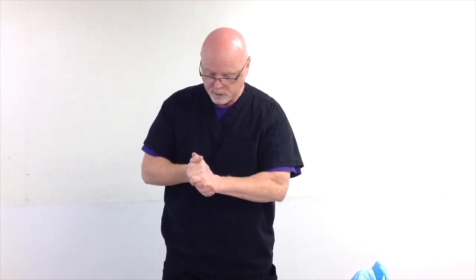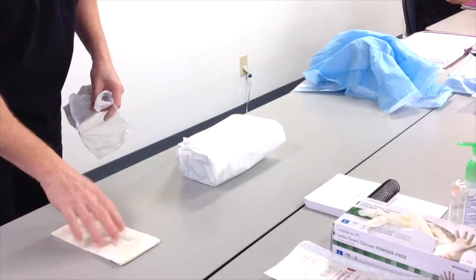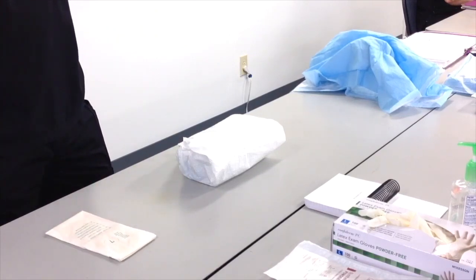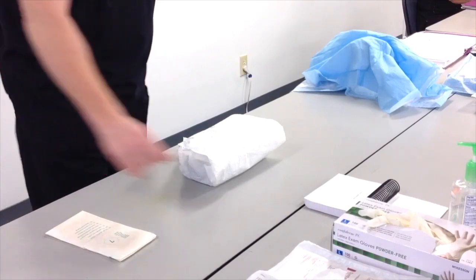So now I've done this right here. I've got everything set up. I could go ahead and open this up, or I could leave it in the package. It's up to you. I'm going to go ahead and open up my sterile gloves. And remember, if you can read the numbers on the sterile gloves, it's in the correct orientation for you to use it. Okay?